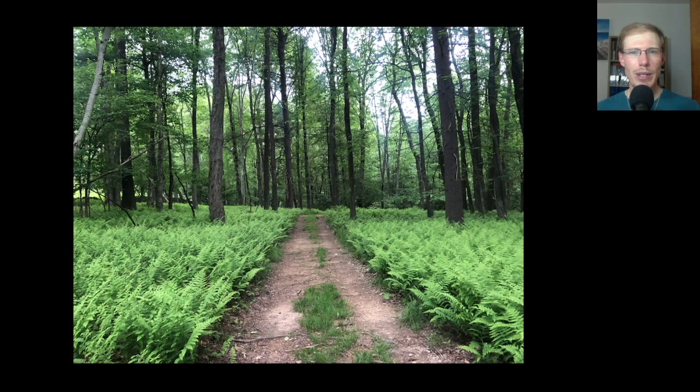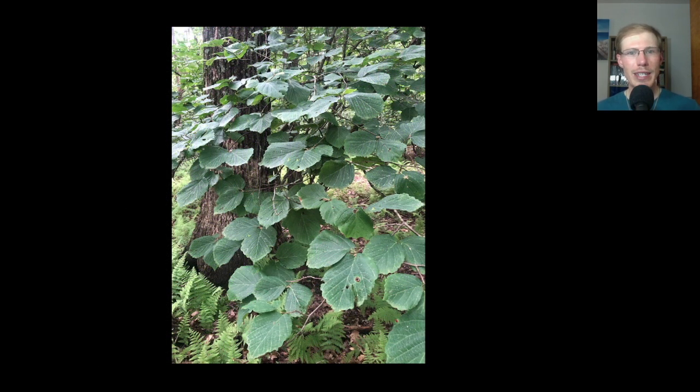Next, I headed into the woods, expecting to do a couple-mile hike on a loop trail, and here you can see that the understory in this section consists entirely of hay-scented fern. There are a lot of trees that I struggle to identify, but there are also a lot of ones that I'm familiar with that I enjoy seeing every time.